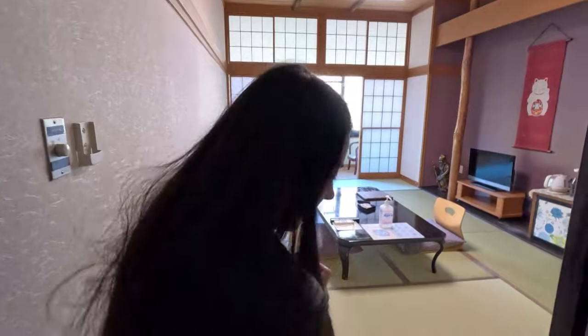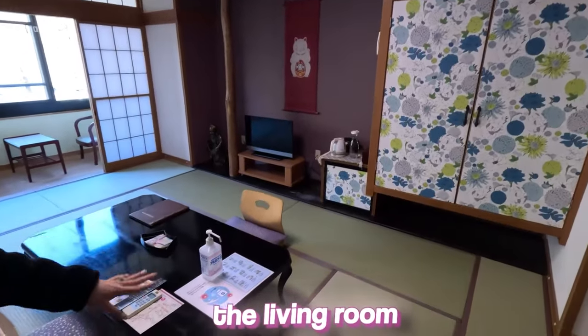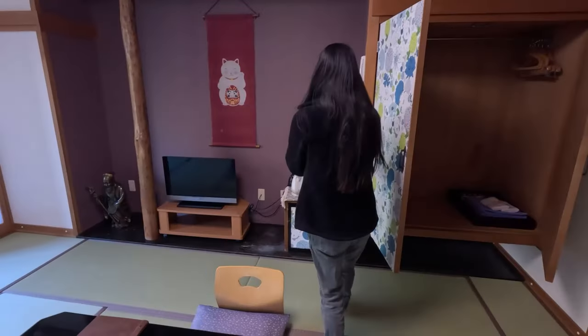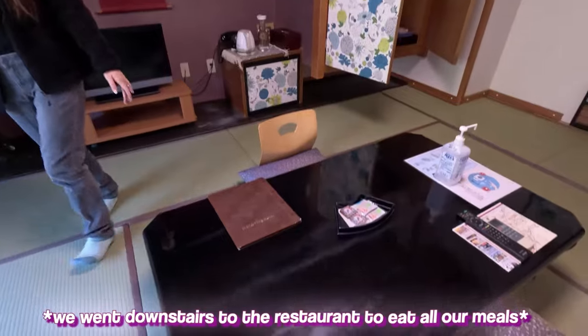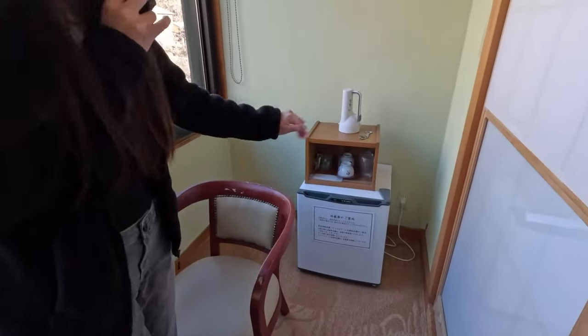Wait, are we supposed to take off our slippers? Yeah, take off our slippers. Oh my god. Oops, okay. Wow, I guess this is the living room. Okay, little closet. Oh yeah, with the towels, hot water, little TV. This is probably where we're gonna have our dinner and breakfast. Oh wow, this is so cute. They give us a little green tea.